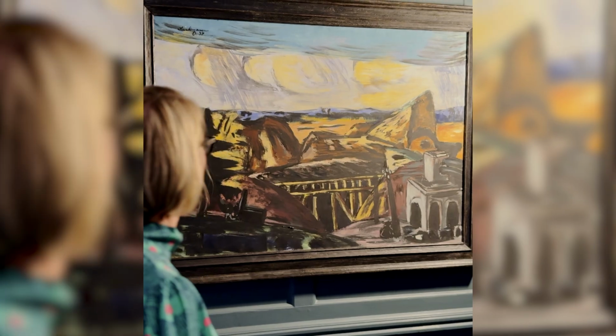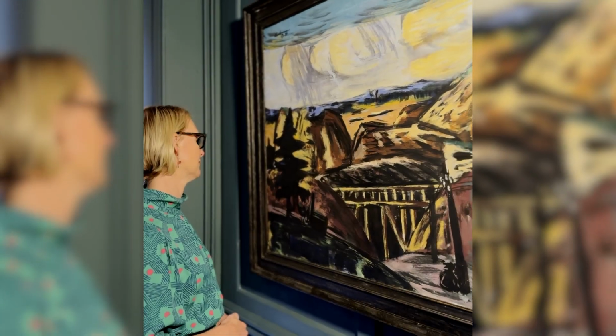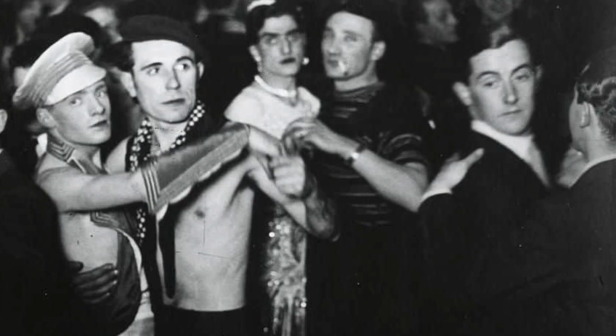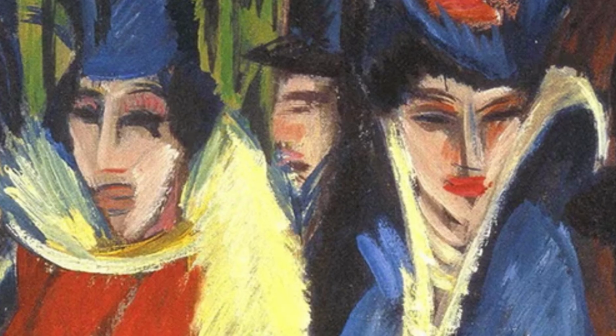Just 10 years before it was painted, Beckmann had been at the centre of the wildly creative artistic scene of Weimar-era Berlin. There was a lot of creative freedom. It was a focal point where a lot of performers and writers, and Max Beckmann was at the heart of that. Beckmann enjoyed great success during this period. However, the storm clouds were gathering.